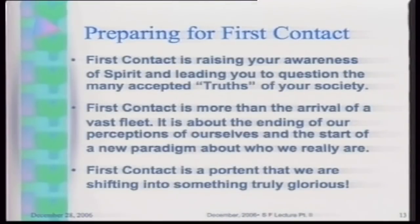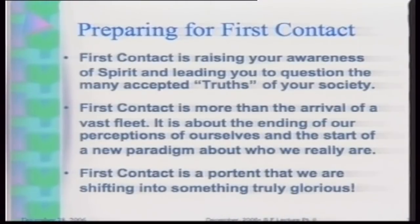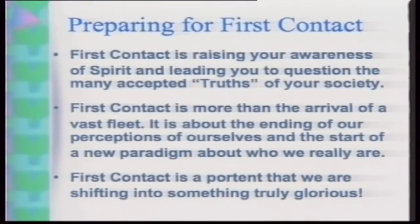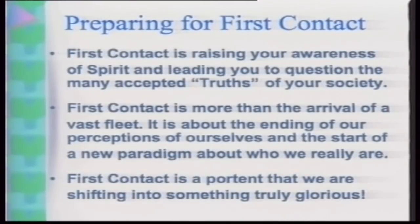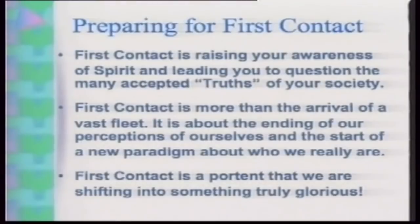The next thing to prepare us for first contact is to know that first contact is more than the arrival of a vast fleet. It is about the ending of our perceptions of ourselves and the start of a new paradigm about who we really are. In other words, we are going to discover our great and incredible full potential. And finally, first contact is a portent that we are shifting into something truly glorious. So this is what we're going to be talking about next. But let's finish up this section first. So next slide, please.